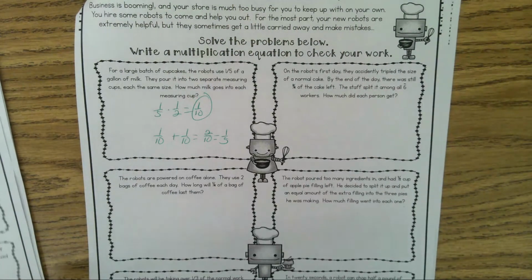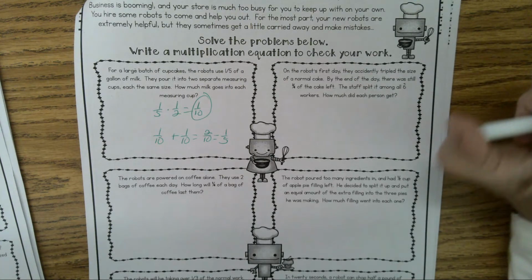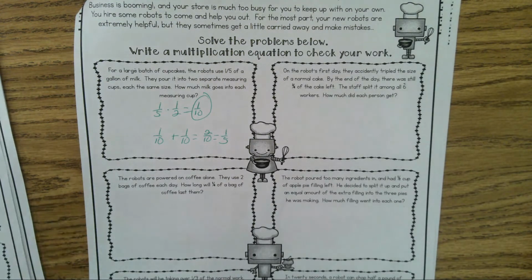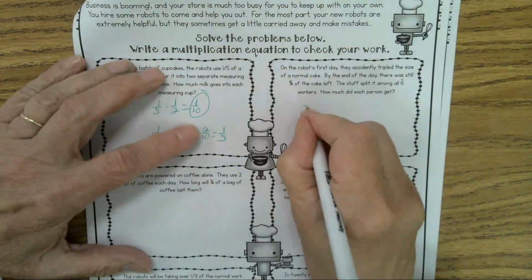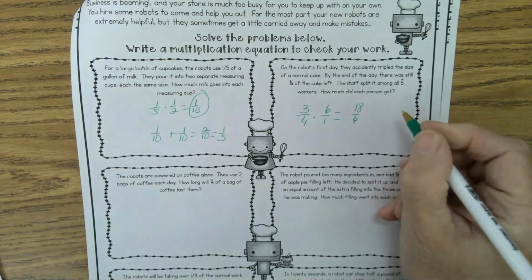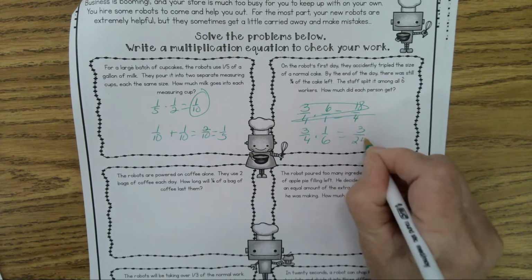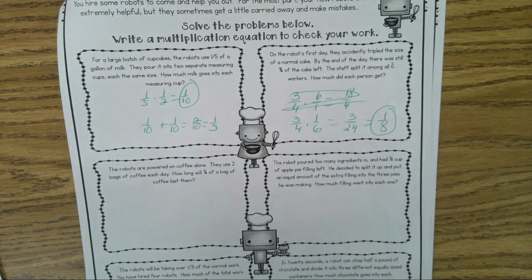On the next problem, on the robot's first day, they accidentally tripled the size of a normal cake. By the end of the day, there was still 3/4 of the cake left. The staff split it among all 6 workers. How much did each person get? Well, 3/4 times 6. Oh, wait, I didn't do, it's 3/4, I said times 1/6, but I put 6 over 1. You get 3 over 24, which equals 1/8. 1/8 is the answer to that problem.